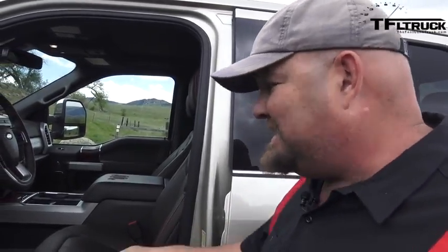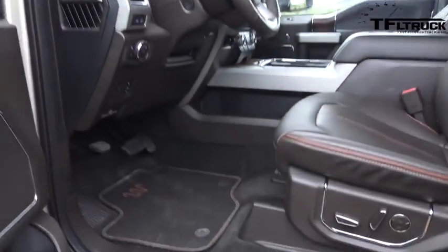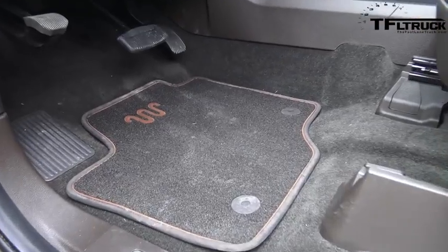You know what else is optional for this year? Believe it or not, you can get a King Ranch with a vinyl floor. So you can actually get muddy and wash it out. So it goes back to utility. However, this doesn't have that. This has rather thick, really nice carpets, leather seats.